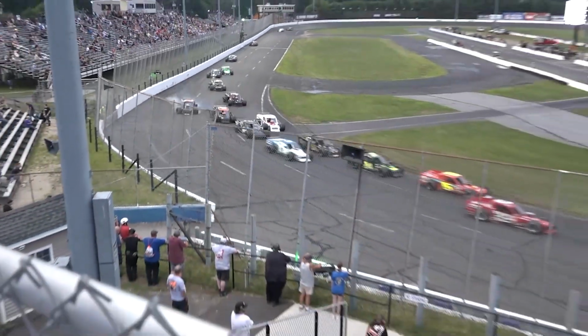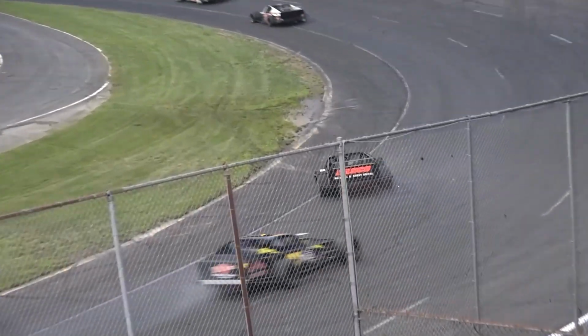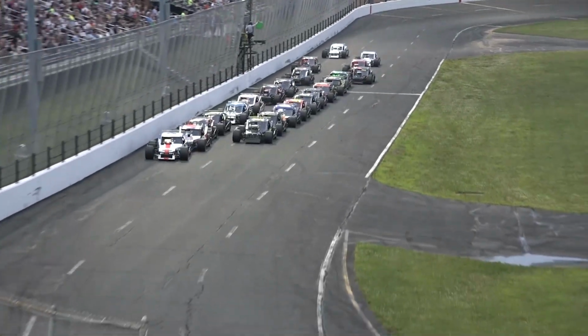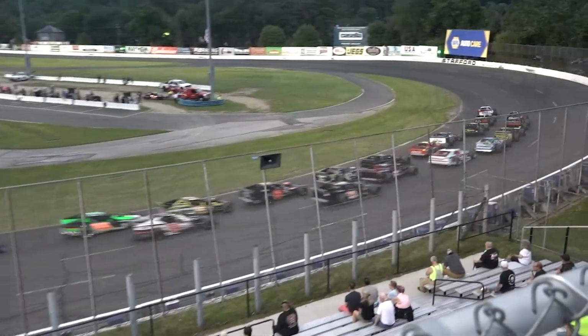Crossover, can't do it. Big moment there in turn one. One car hard into the outside wall. That's the 21 of Bissett. Got the wall at a pretty good clip, more than not seemingly in car 81 as we go back under the green flag. David Arute in the outside lane just shuffles its way off the turn.